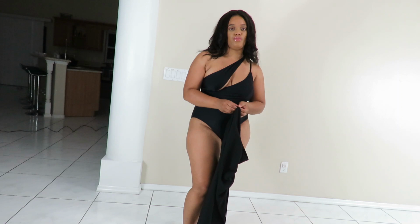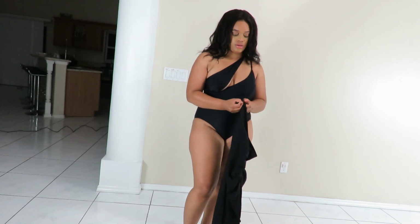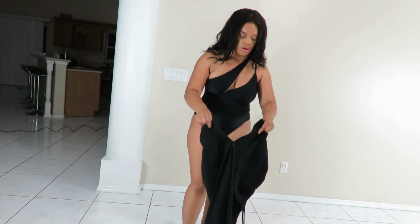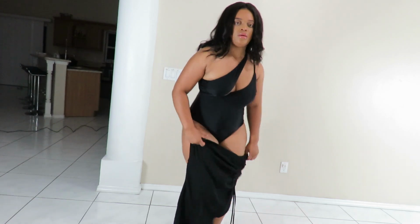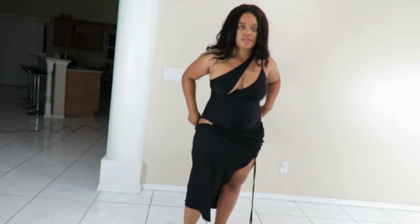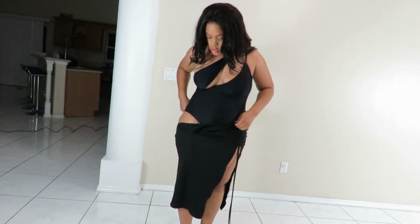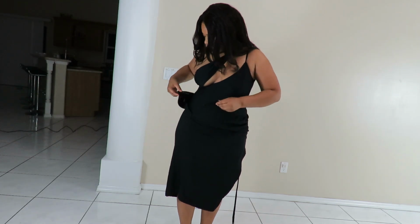So even if you don't like this as a bikini, I feel like this would be bomb also as a one-piece bodysuit. So since I don't have any tops to go with these bottoms, this would be amazing.